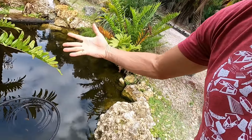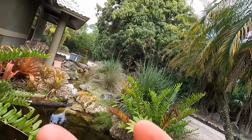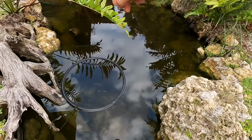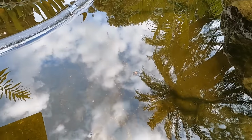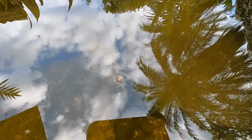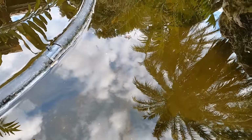There we go. There's 1, 2, 3. Oh, this tick won't come off. Here we go. Watch this. See a little tick right there? Little tick floating. Little floating tick. And then these cichlids, believe it or not, they'll grab them.